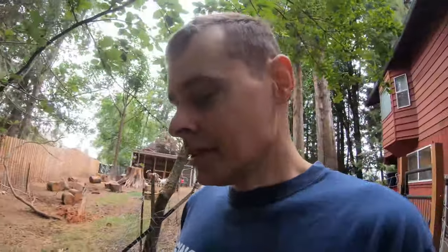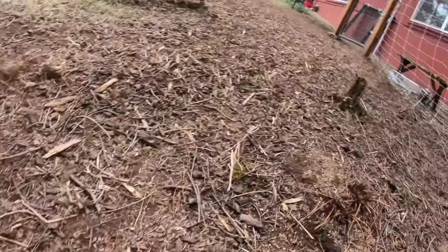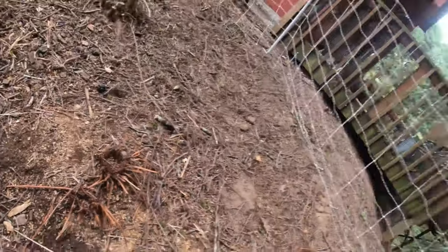Any plants that the goats are confined with are basically doomed. Not much left of those ferns.